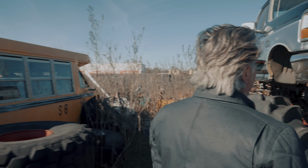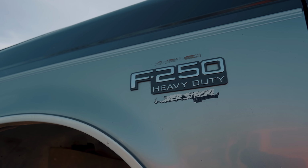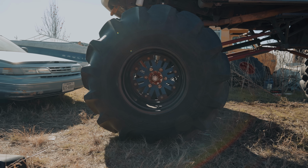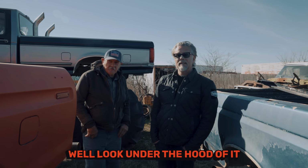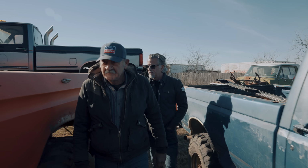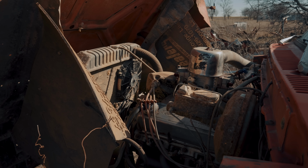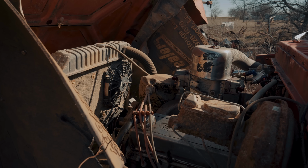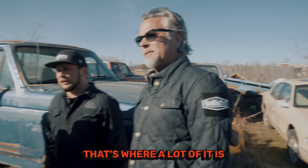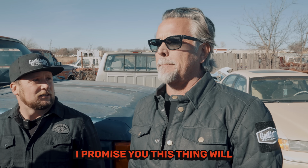That's a big old truck right here. To me, that's the kind of truck you take out to rednecks, get all crazy and nutty, and then just leave it there. This is a cool truck, man. I just don't know what to do with it. Hey, look under the hood of it. Got one of them tilts. Look at that. He said it's a monster. He said he fired it up about a week ago, but he wants about 16 grand for it. There's a lot in that motor. I bet this one runs a little bit better than the Chevy we went and got. I promise you, this thing will.